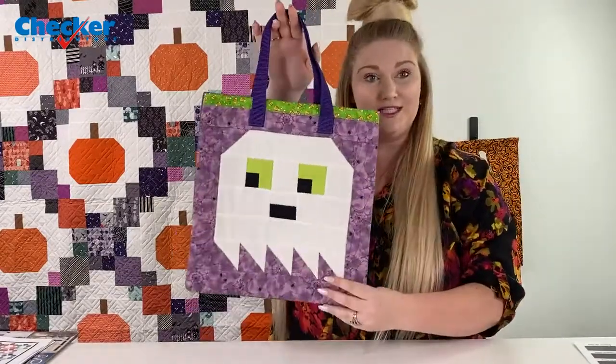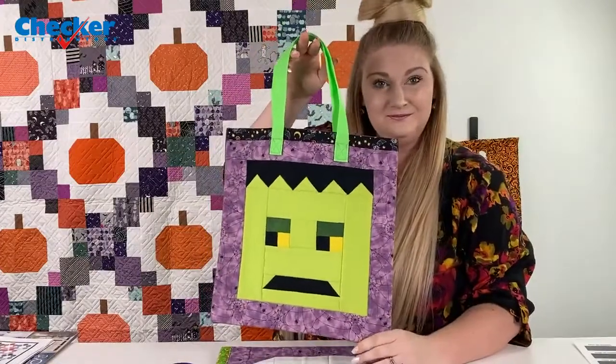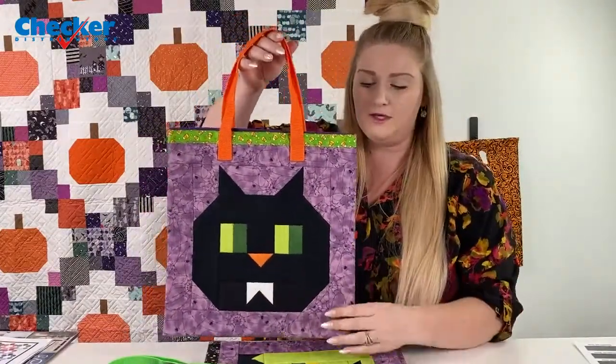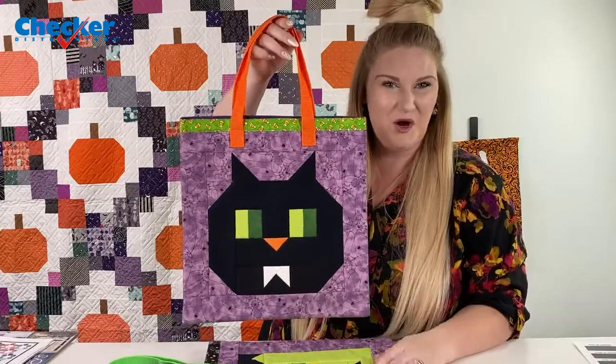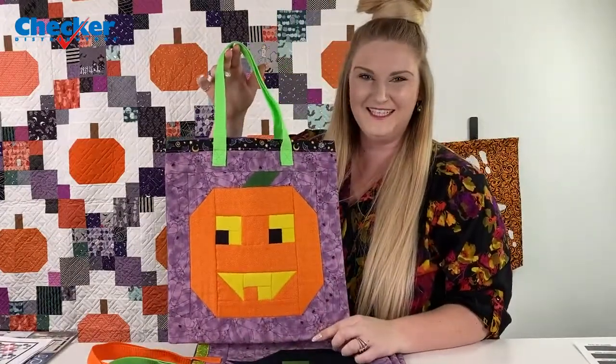You have this ghost here. You have this monster. There's a black cat. But obviously you can always change the color. You know, maybe you want to make it the color of your furry friend at home. And then you also have this cute pumpkin.